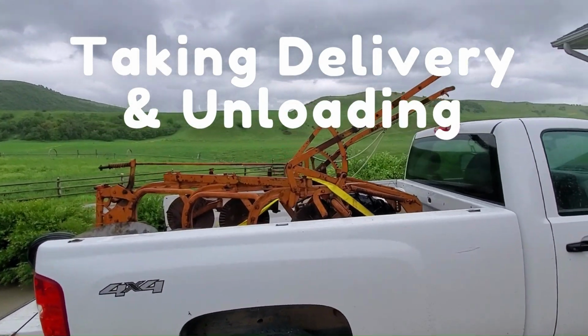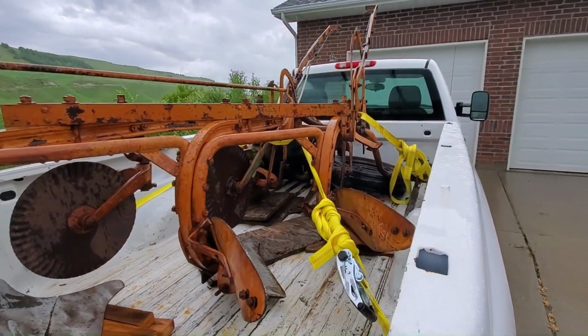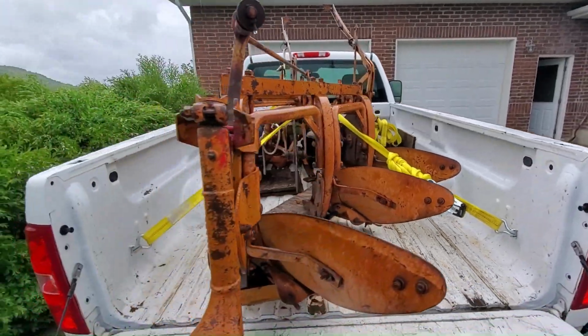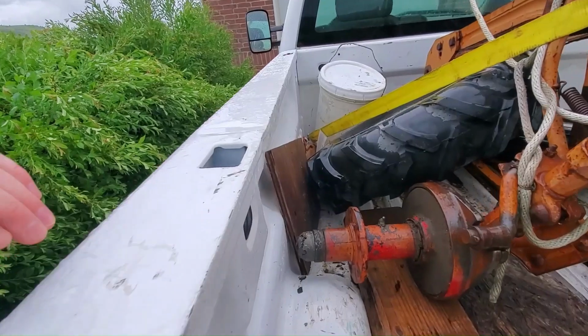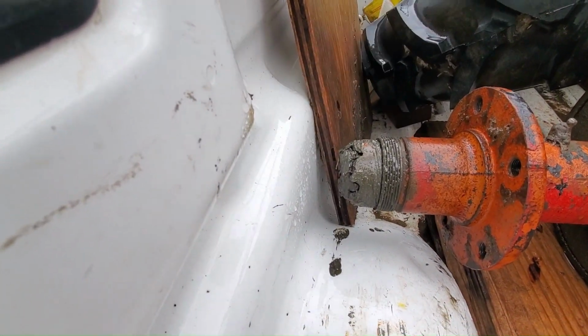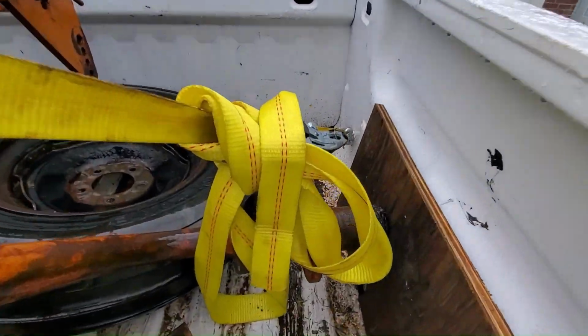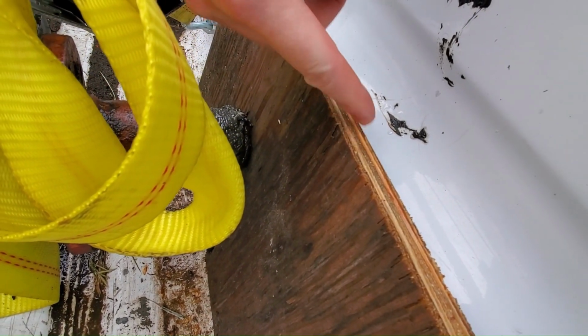It just barely fits, but it does fit. You can see over here, we had to take the wheels off. There's about 1.5 inches right here on this side, and on this side, 1/2 inch. Well, actually 3/4 of an inch, because that's a 3/4 inch piece of plywood.